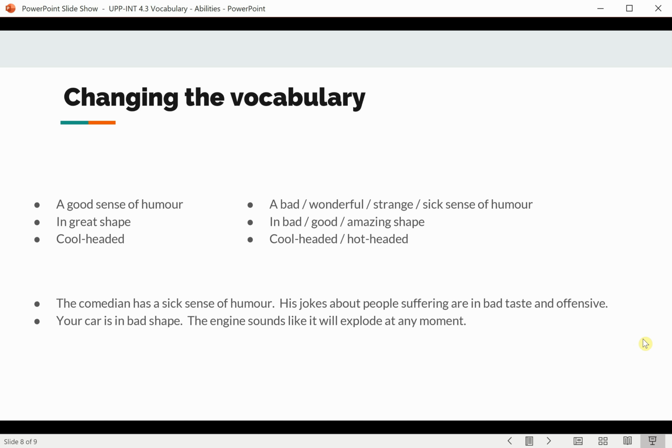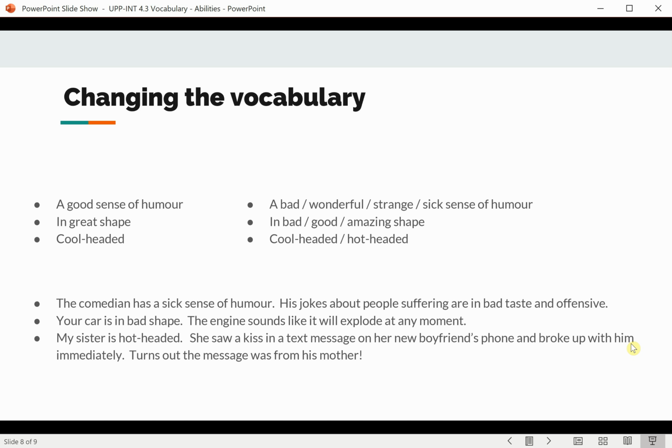Your car is in bad shape. The engine sounds like it will explode. My sister is hot-headed. She saw a kiss in a text message on her boyfriend's phone, broke up with him immediately. But the message was from his mother, so she wasn't calm. She was hot-headed.